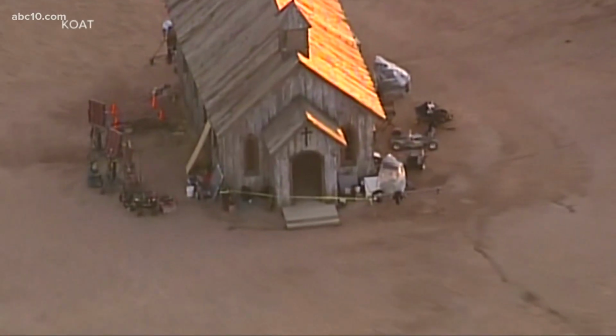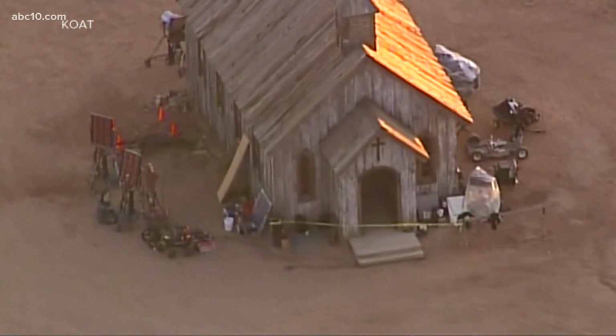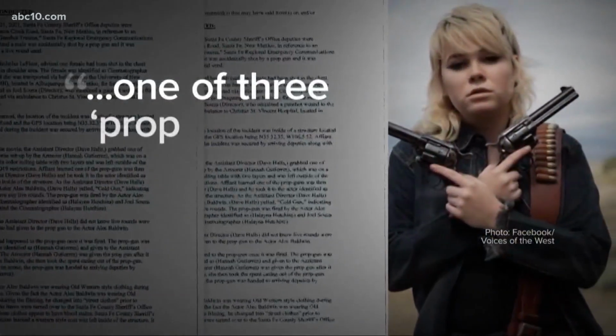This morning, new details about the fatal shooting on the set of the movie Rust, which has now halted production. According to search warrants obtained from authorities in Santa Fe, New Mexico, the fatal shooting happened while the actor Alec Baldwin was practicing drawing his weapon in a church pew. Director Joel Souza was hit in the shoulder. Cinematographer Halyna Hutchins died.